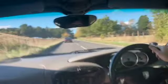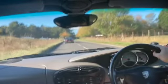I've got into the middle of a filming session for some other Porsches, so I'm between two Porsches now with a camera car in front, so I think I'll just probably ruin their shot.